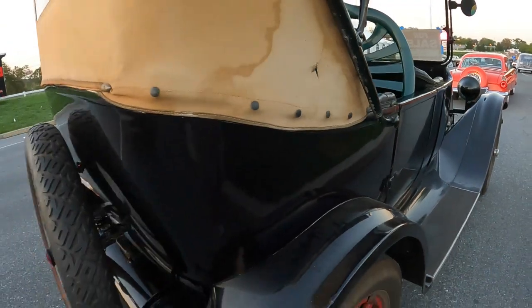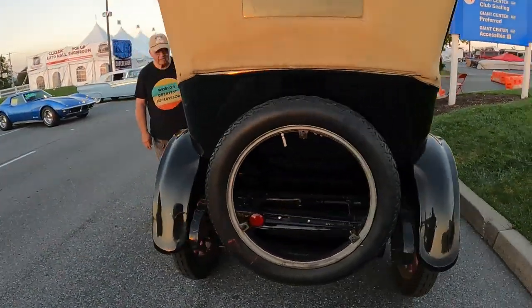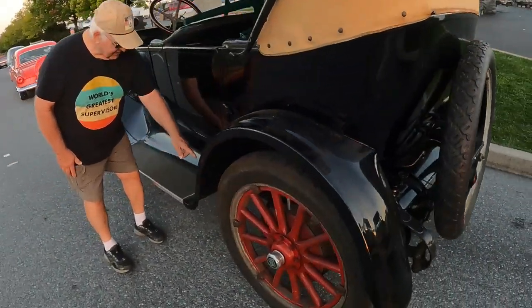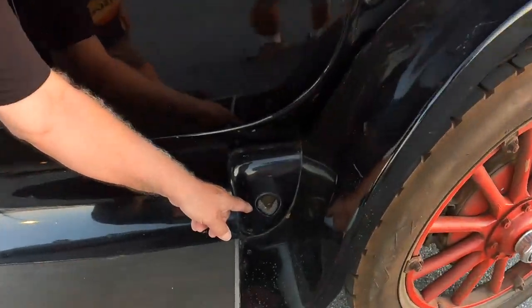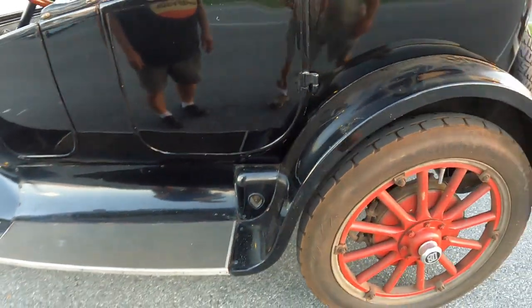Looks like an older restoration, huh? Yeah, I just wonder what this is for. What's that? I think it might be a grease. Is it? Well, maybe not. I don't know. It's a good question.